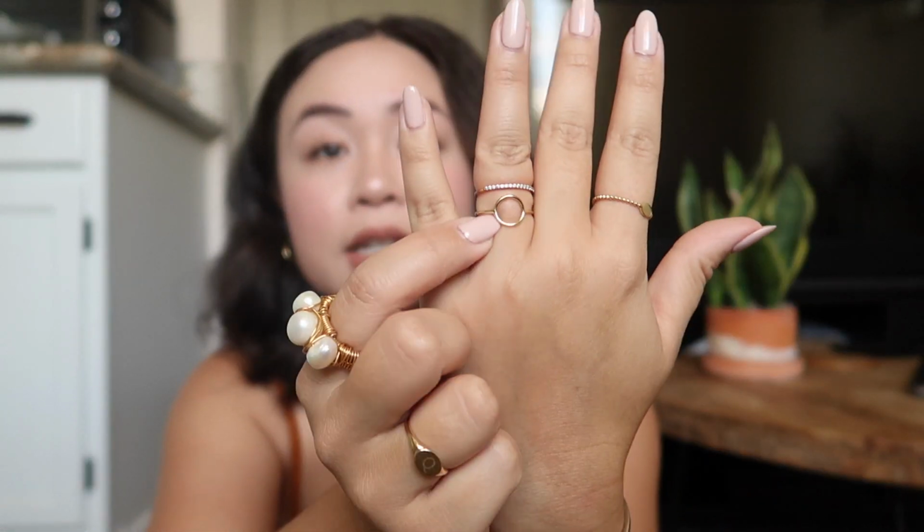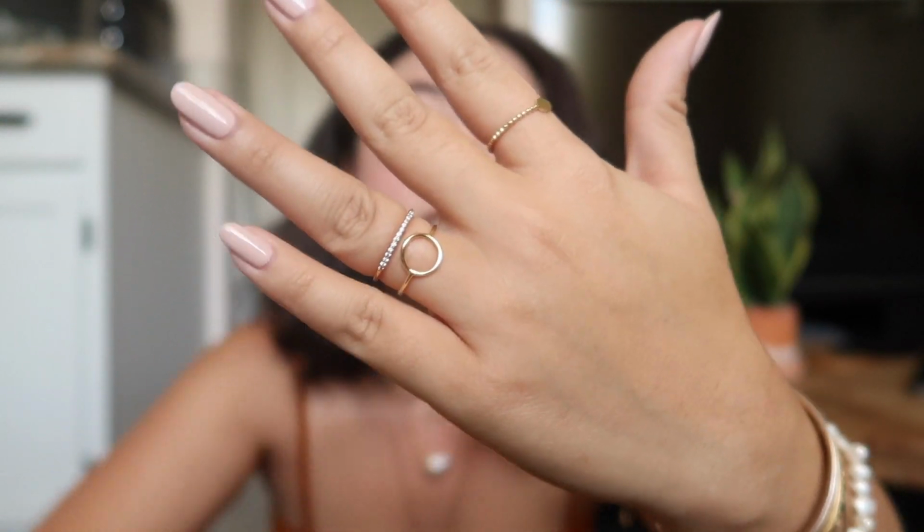Moving on to the last item. This last item is actually my favorite item as well. It is this ring. It is from Mejuri. It's that open circle style. I thought it was really pretty. I actually received it from my boyfriend as a gift.